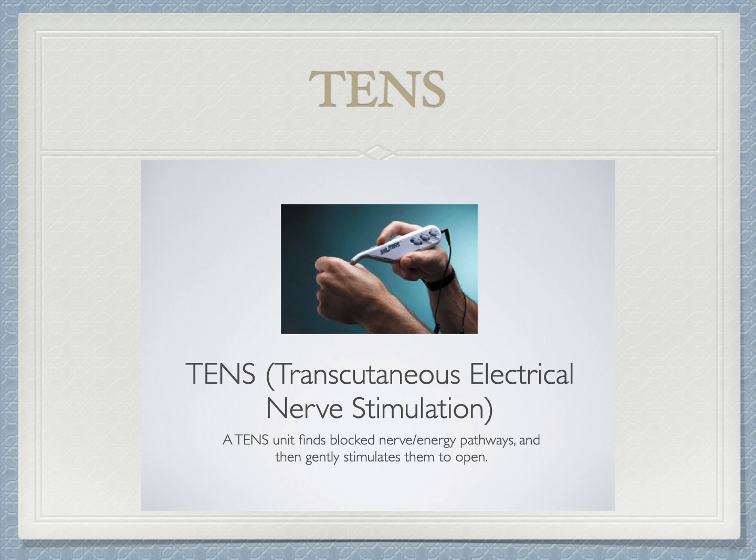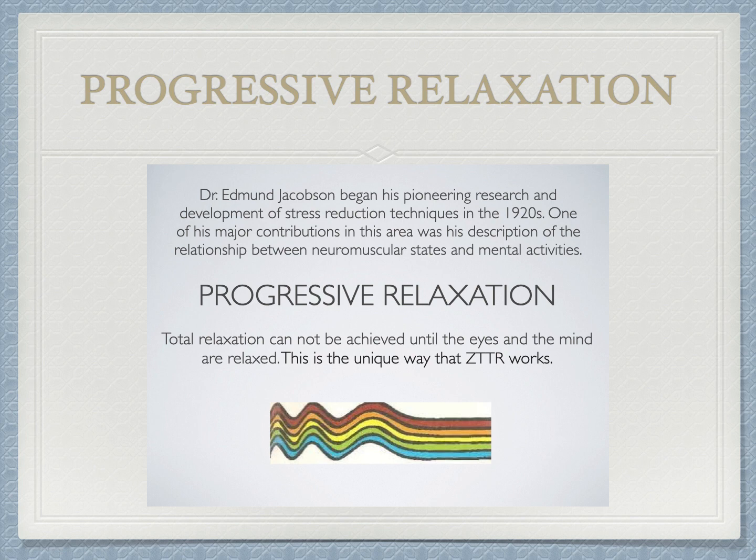Sometimes we'll use TENS units, which is transcutaneous electrical nerve stimulation, to relax certain muscles that are resistant to other methods of relaxation. Progressive relaxation is an effective method to teach people how to get relaxed. For more information, you can do a search on Jacobson's progressive relaxation technique, and you can practice this on your own.